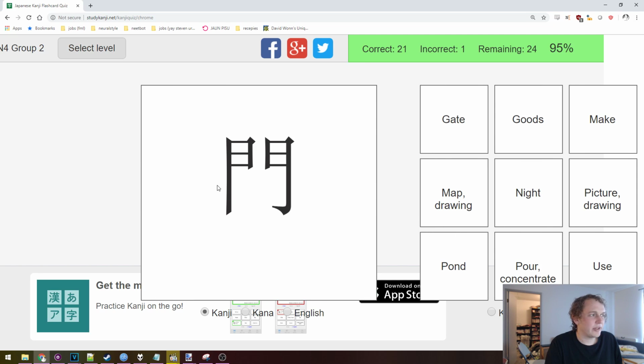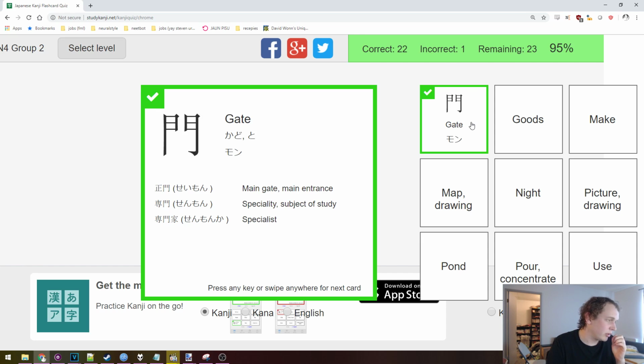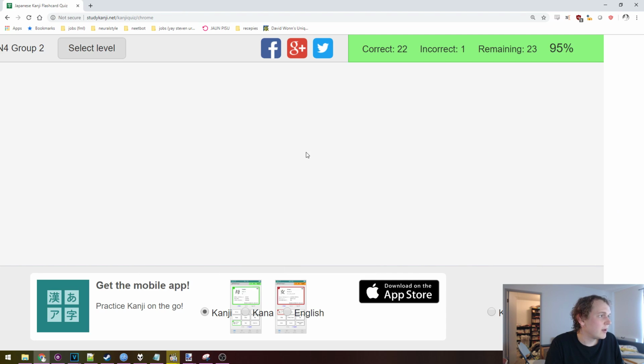This is gate. As we saw before, it was like a radical to mean like the span of something, but by itself, it literally means just the gate that you open. It's used in some compounds that confuse me, but whatever. Like specialist, sure. Senmon, your subject of study. I think you can maybe hear that sometimes when people are talking about subjects.